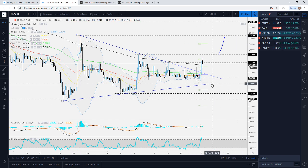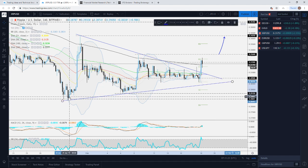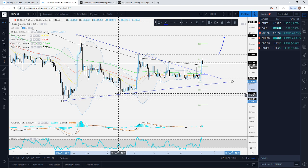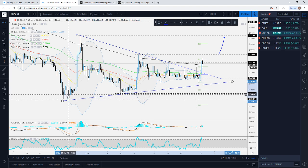On the downside, a drop below this little short-term tentative upside support line taken from the lows of the 29th of January could potentially send this crypto lower, and we could eventually test maybe the low of the 6th of February, or even the lows near the 29th of January.